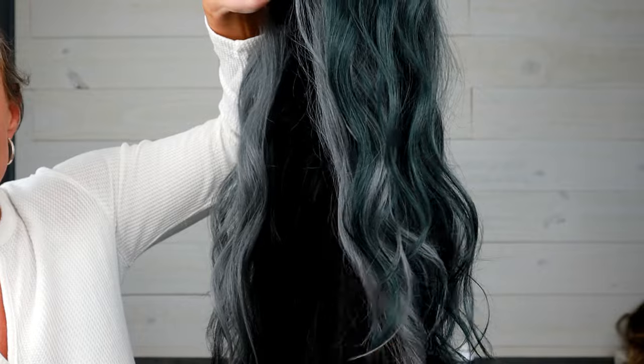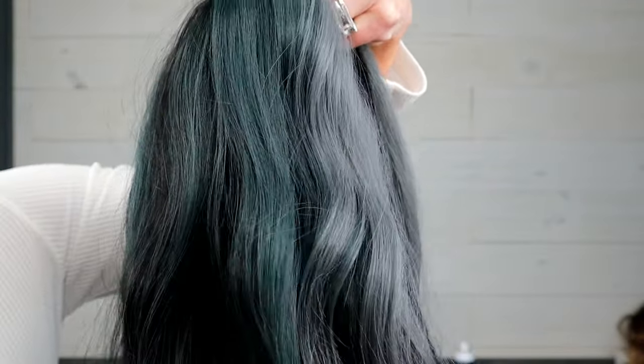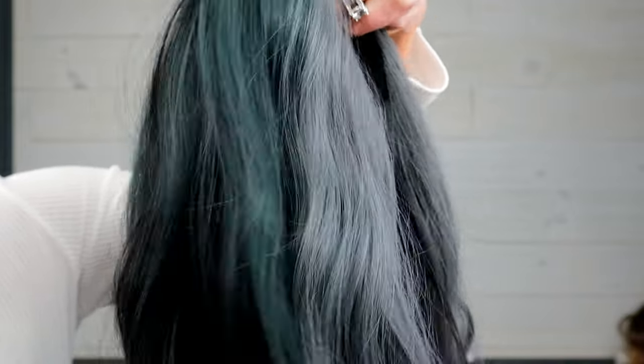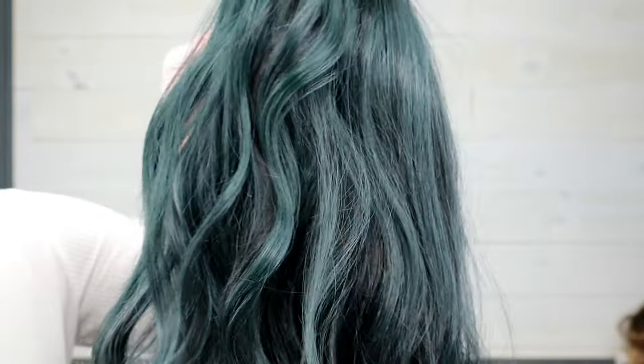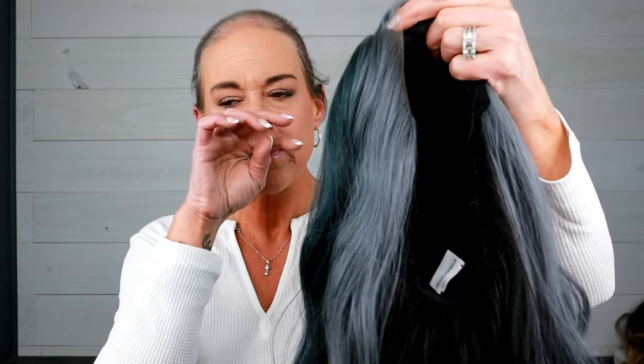You can see just the pop of color throughout the back. And then almost like smoky gray money pieces. I don't know if I can get this. Hopefully I can get this. So right here, this is more of a smoky gray. This is the smoky teal. Can you see the difference? So throughout the top, we've got the smoky teal, and then the two money pieces are more of a smoky, bluish gray. Different than the teal. Hopefully that makes sense. And then you've got that off black.